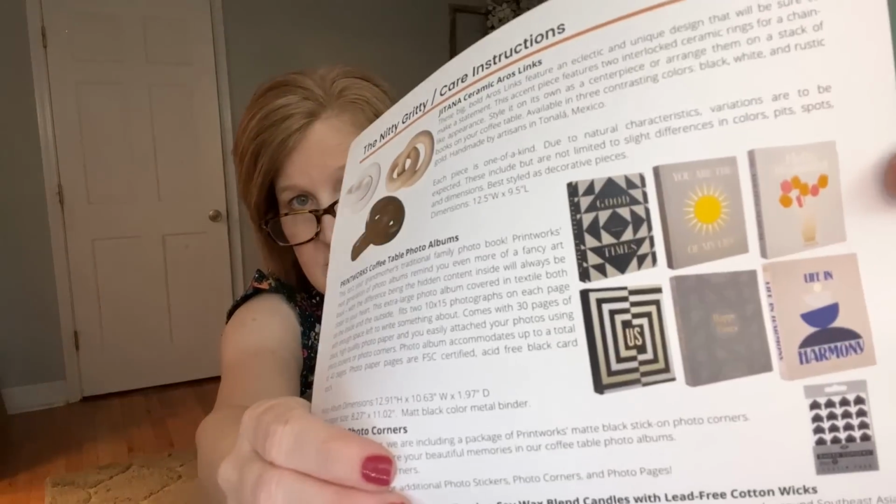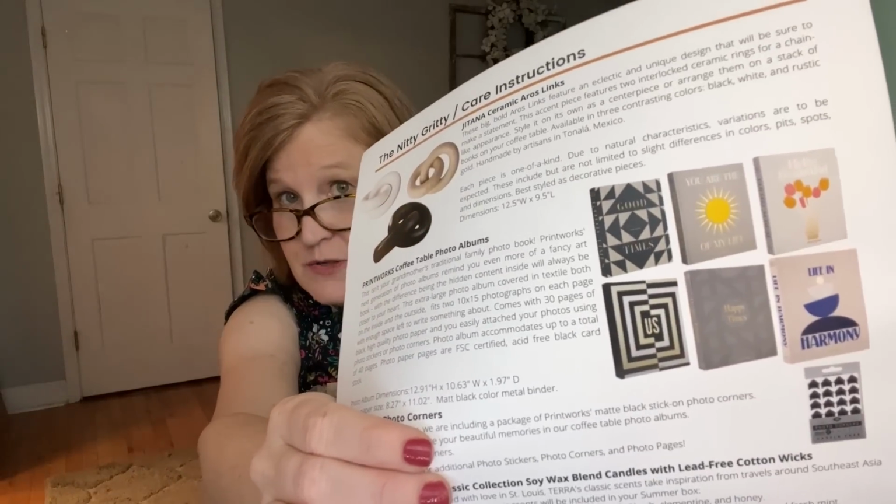Remember, if you go ahead and get the annual subscription, you get to customize the Eros links that you want, as well as the Printworks coffee table books. And remember, there were 6 different ones that you can choose from. I think if you aren't an annual member though, honestly, I would have liked any of these cocktail books. I just said cocktail books, coffee table books. Y'all know what I mean. And any of the colors of the Eros links. I love the candle. It makes me want to buy 2 of the other ones. And then I love the collector dish as well as the jute tote.